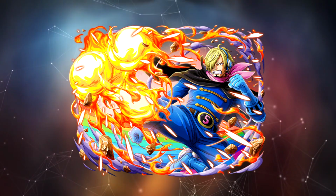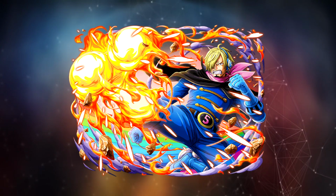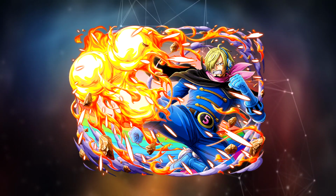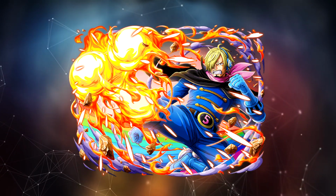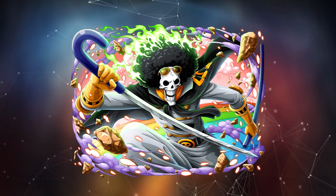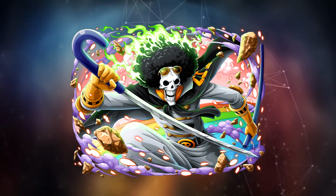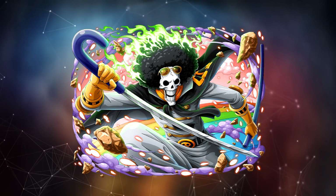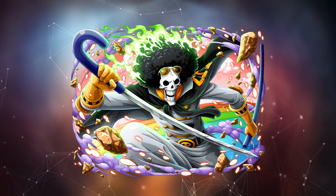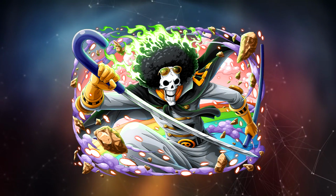Some units also have identical classes, and those are Free Spirit and Fighter, and the units that are sharing them are Sanji, Luffy and Chopper. The only two units that are Slasher inside the Straw Hats are Zoro and Brook, and these two units are the free-to-play units of the month, because Zoro is the Treasure Map free-to-play unit and Brook is the Kizuna free-to-play unit.